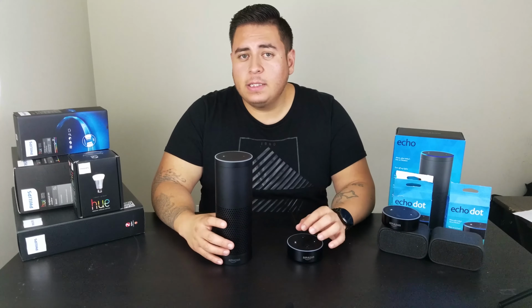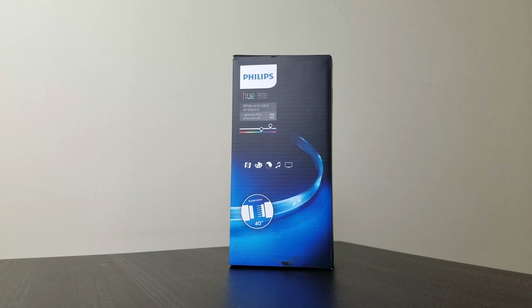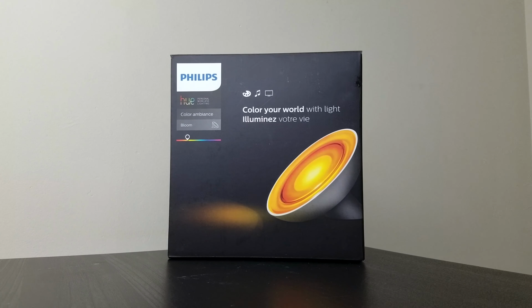My Philips Hue light system consists of 4 Philips Hue lights, a light strip, and what they call a Hue Bloom, which illuminates a wall.